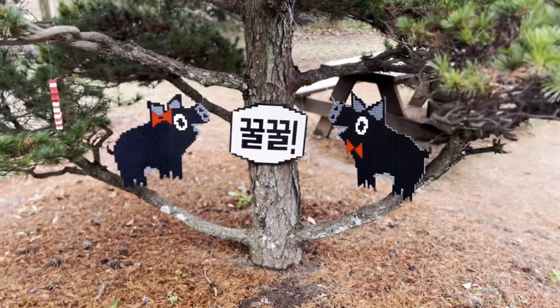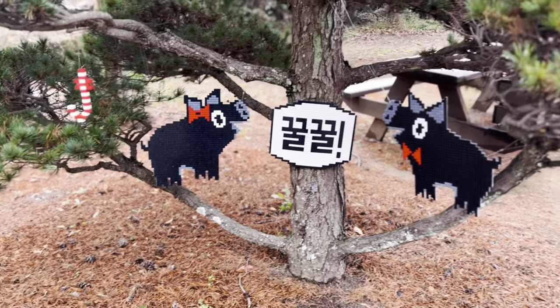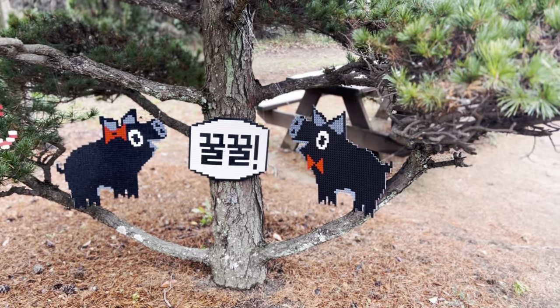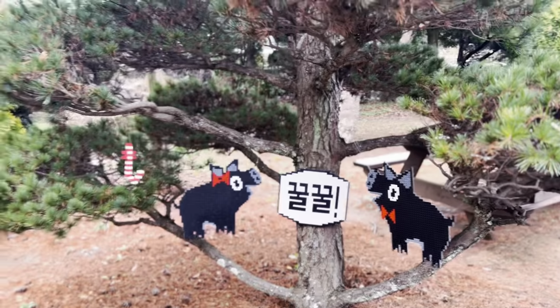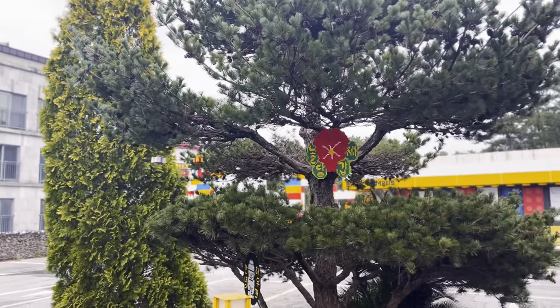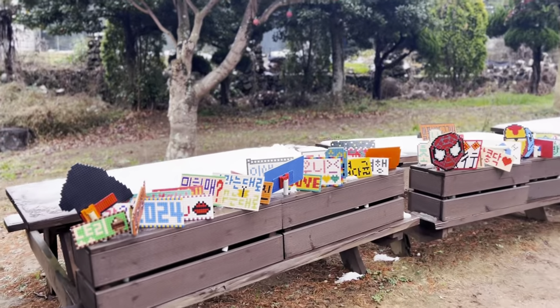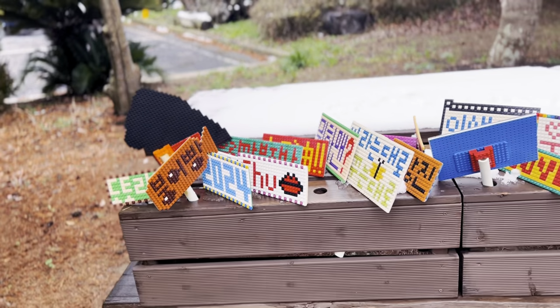So I spotted these. There's a place in Jeju called Black Pork Street. I think this is what it's for. Christmas pigs. It's cute, huh? Okay, so walking a little bit more in the garden. These things look really cool.